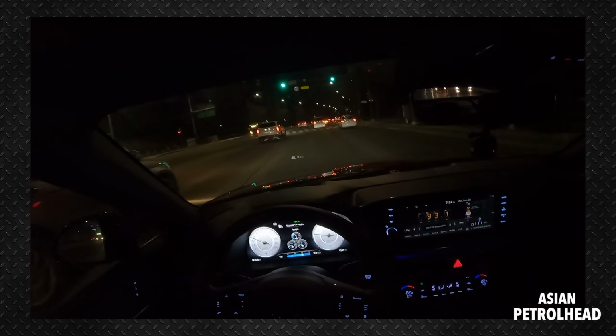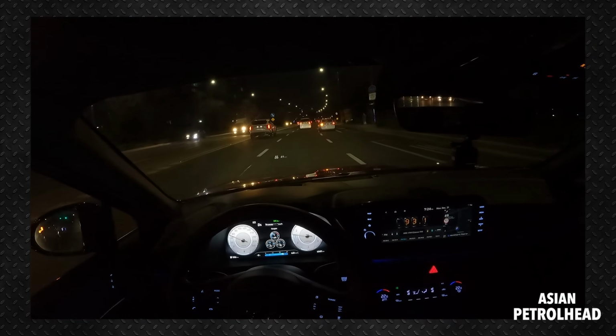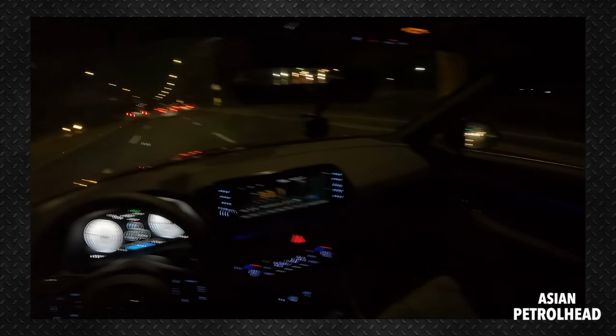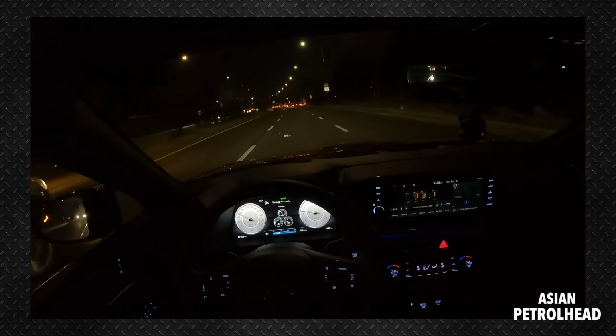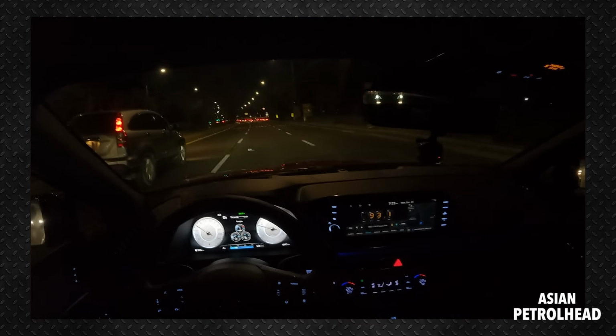A little bit worried about tomorrow's daytime review because like I just showed you, even with the traction control, it just cannot put down all the power. The road is really slippery with all the calcium chloride, but I'm gonna try it tomorrow and let's see what happens.